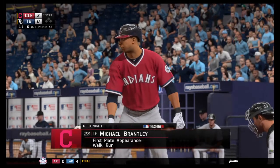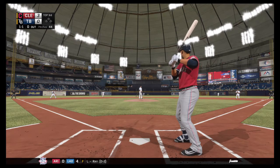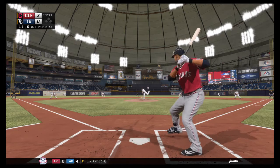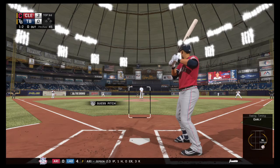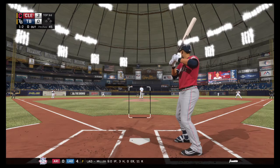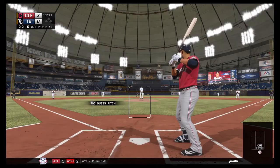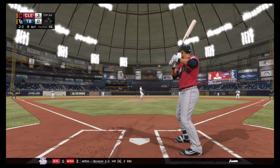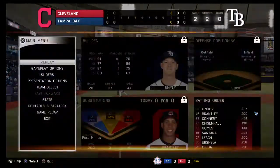Michael Brantley will stand in. He, of course, the most valuable player in last summer's All-Star game. 1-1 pitch is a slider that's cut on and missed for strike 2. One-two is the cut fastball, but he holds back, 2-2. That's a good location for that cutter with 2 strikes. He's either got to take that and hope it's a ball, or he's got to foul that thing off.